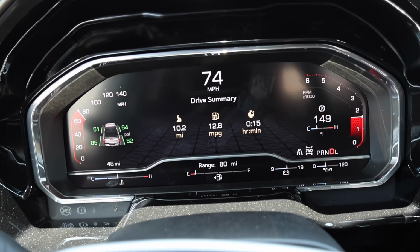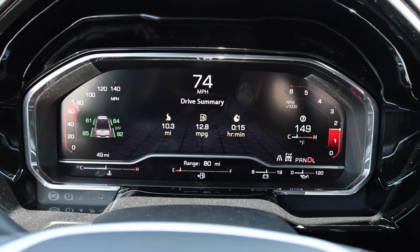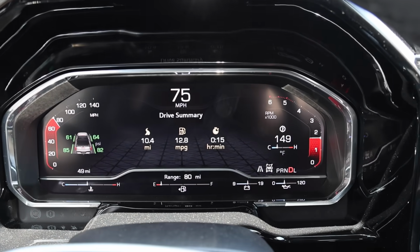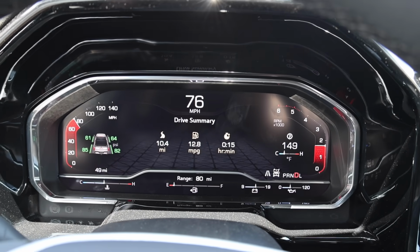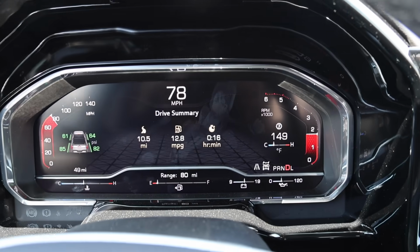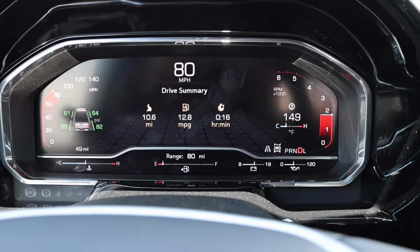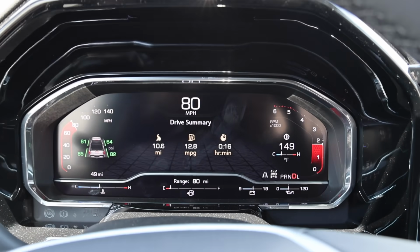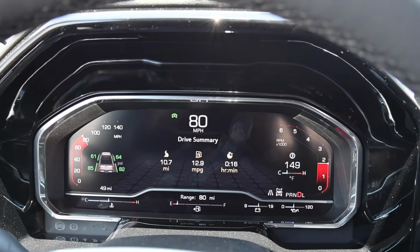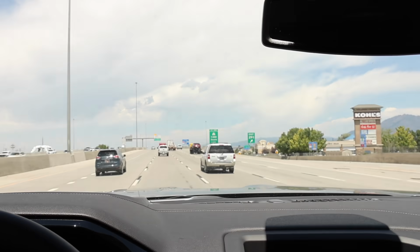You don't really notice the size of this truck either, by the way. It rides so good, and it has the Michelin tires. It's just a really well-rounded pickup. So up to about 80 miles an hour, just under, it's about 1,800 RPMs in that ballpark, probably closer to 1,800. That's just really good.